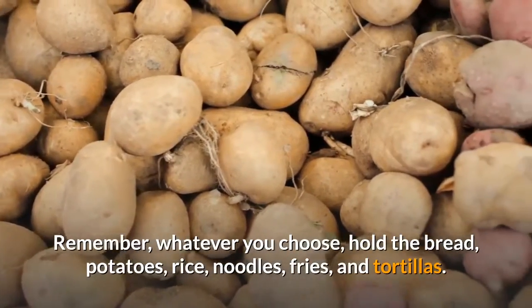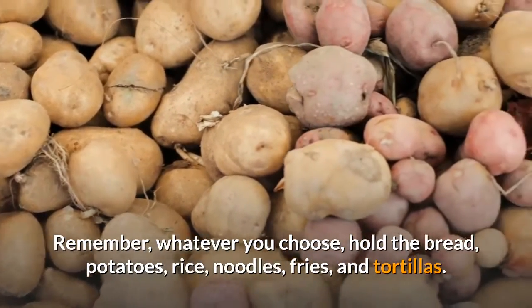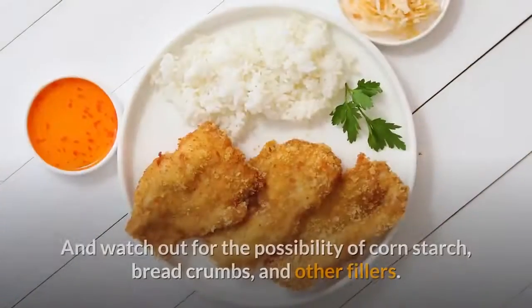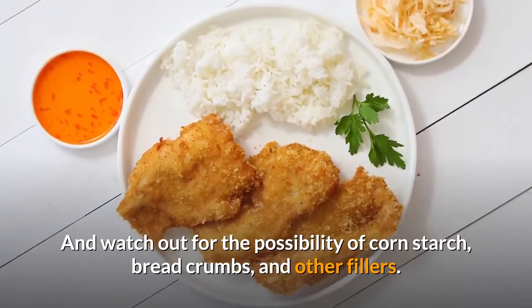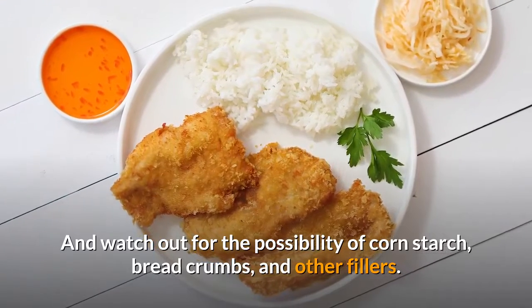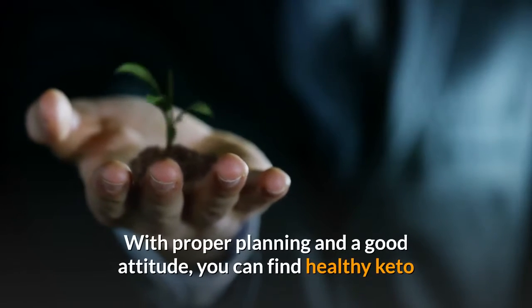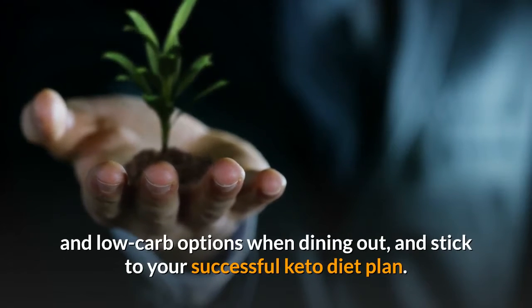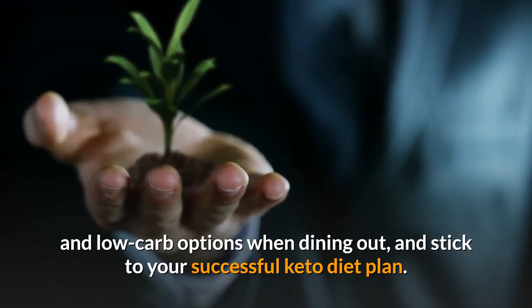Remember, whatever you choose, hold the bread, potatoes, rice, noodles, fries, and tortillas. And watch out for the possibility of cornstarch, breadcrumbs, and other fillers. With proper planning and a good attitude, you can find healthy keto and low-carb options when dining out, and stick to your successful keto diet plan.